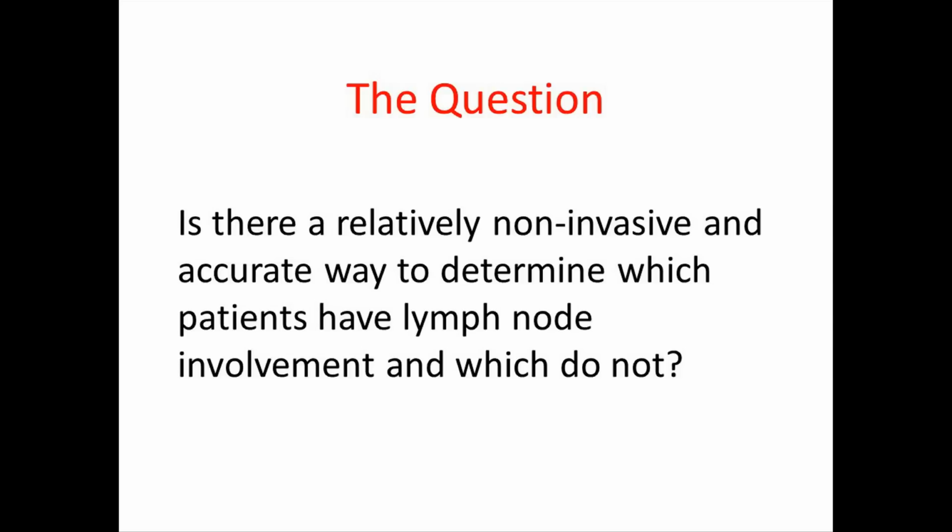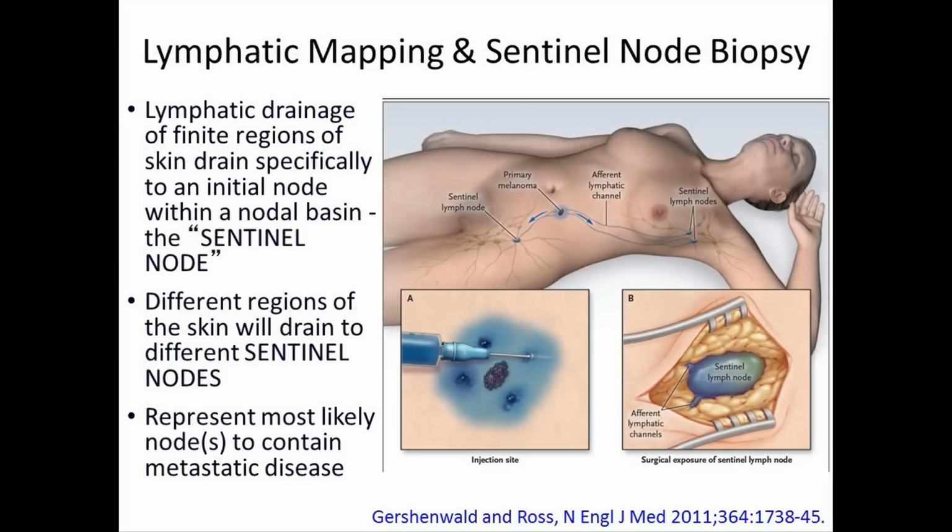And so this led to the development of new strategies, and one pioneered by the late Dr. Don Morton at the John Wayne Cancer Institute is the technique of lymphatic mapping and sentinel node biopsy. And here the premise is pretty simple. We're trying to build on the physiologic patterns of lymph node drainage. That is, where does lymph fluid drain around the patient's primary tumor site towards which regional lymph node basins?